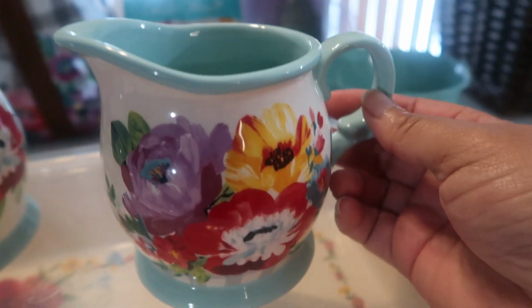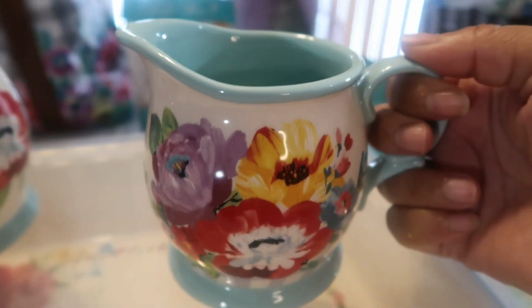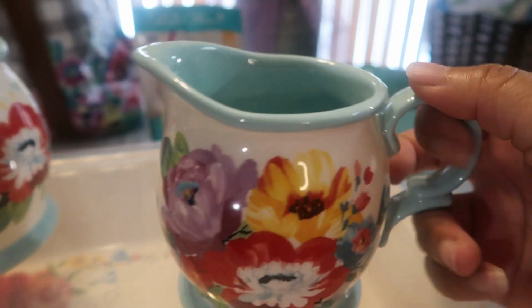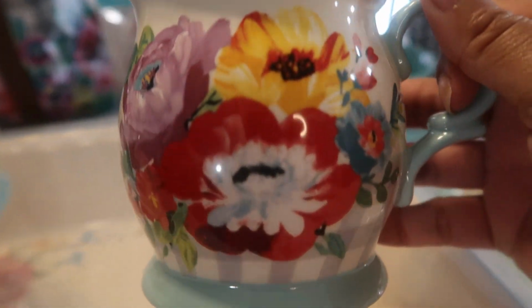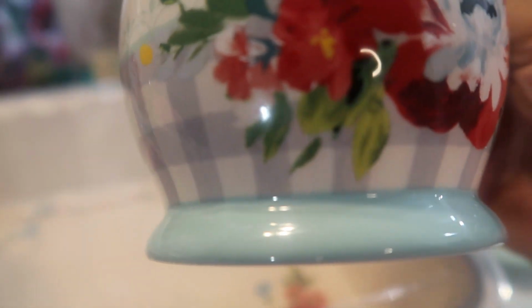And then that is the creamer again. Love the handle, easy to just pour. It's nice stoneware, it's not ceramic. You really gotta beat this for it to crack. And I tell you, it is gorgeous. And what makes it so special is the gingham at the bottom. I don't know if she should have put a little bit of gingham down there, but it's still pretty.